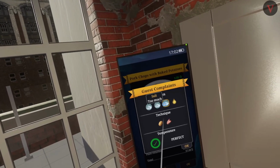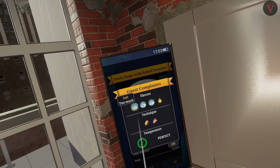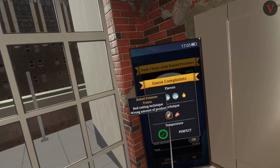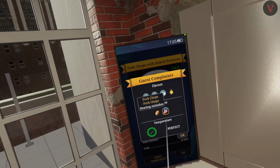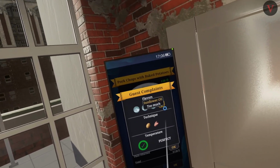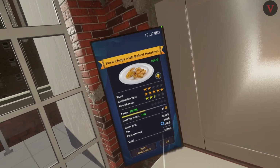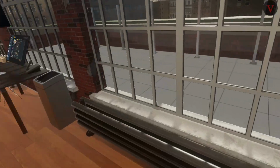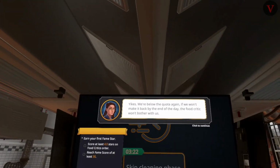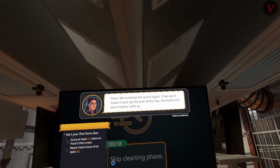See, I don't understand this. Too much salt. You saw that I put, look, I put the exact amount. Bad critic. Heating mistakes. Perfect temperature, but yet there's heating mistakes. And this doesn't make any sense to me because we put the exact amounts that they requested. So I guess we failed the critic. What do you mean I blew it again? That's the first time I've ever had to do it.